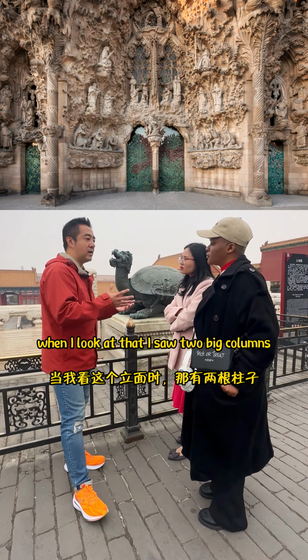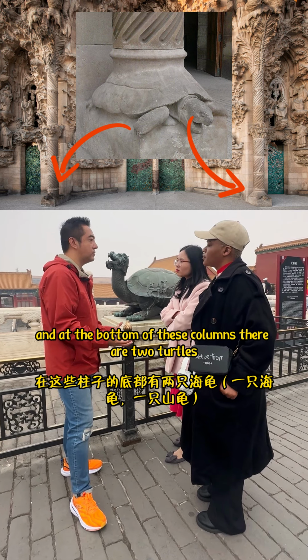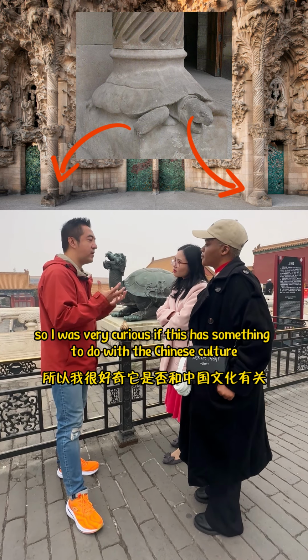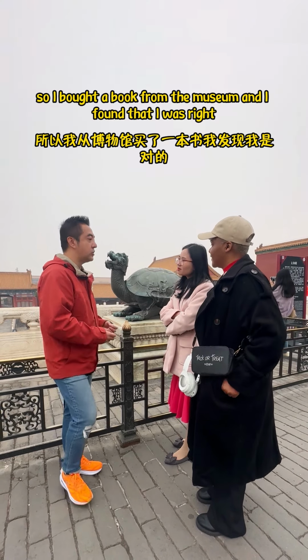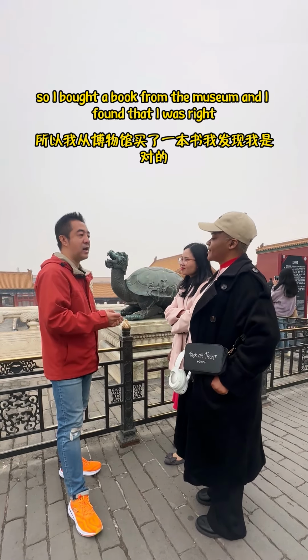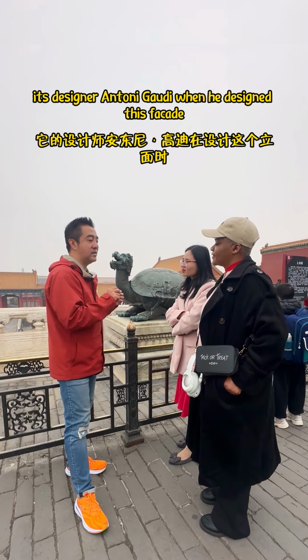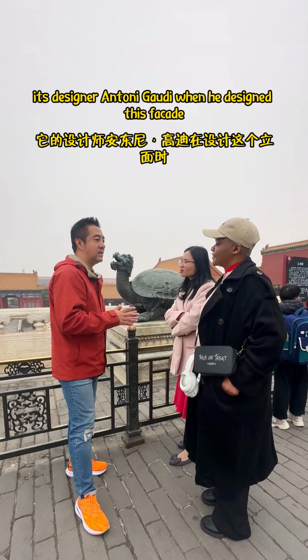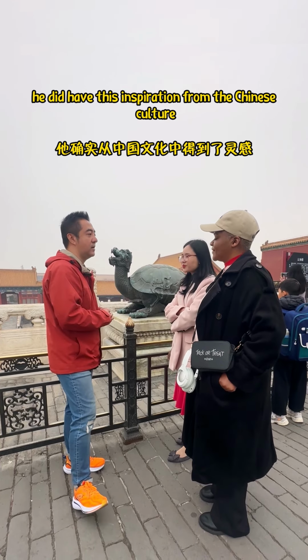When I looked at it, I found there are two big columns, and at the bottom of these columns, there are two turtles. So I was very curious if this had something to do with Chinese culture. I bought a book from the museum, and I found I was right. The designer Antoni Gaudi did have inspiration from Chinese culture when he designed this facade.